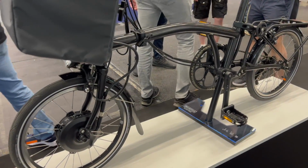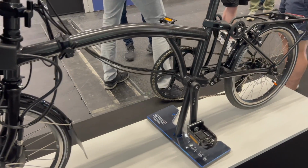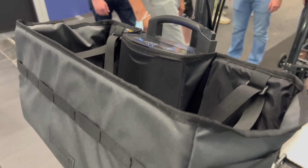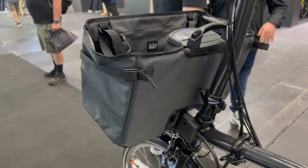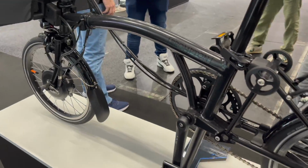Brompton's folding e-bikes were there too, and I definitely like this updated design that hides the battery behind the front bag here, compared to their first e-bike rendition that didn't look nearly as good in my humble opinion. But that's what second chances are for, right?